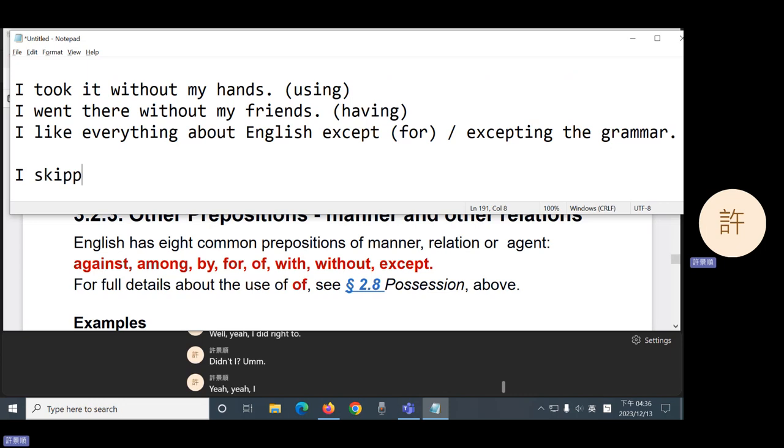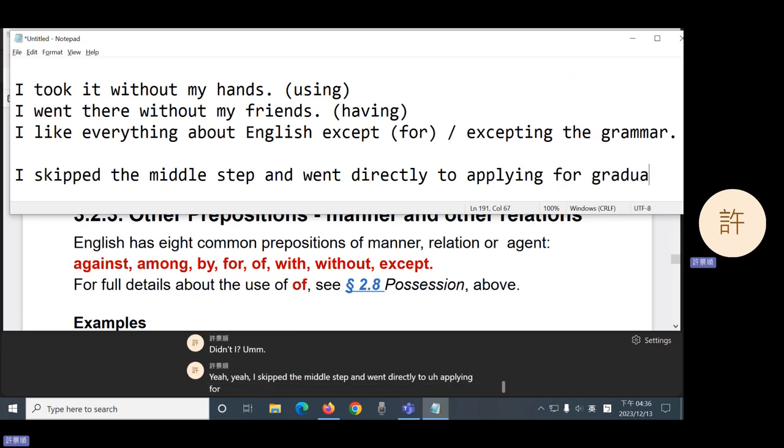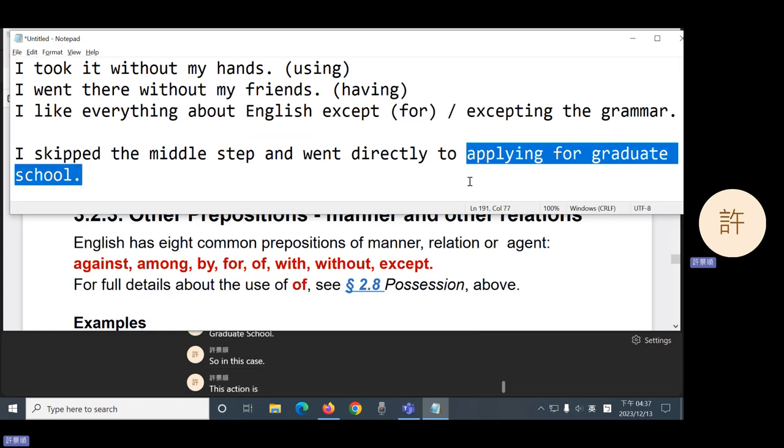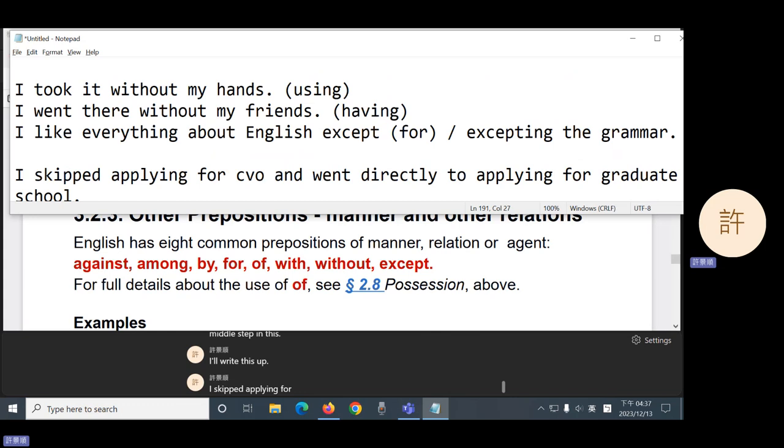I skipped the middle step and went directly to applying for graduate school. So in this case, this action is the end point of the sentence. You went from, like, the middle step in this. I'll write this up. I skipped applying for college.